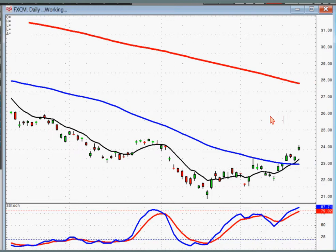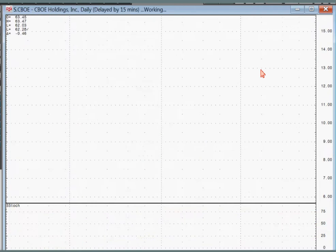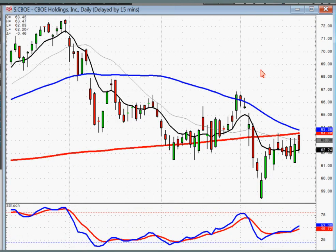FXCM backed off today, right back to the T-line, not to the T-line of the 50. This one has to open positive tomorrow to stay in it. If it opens lower, you close it out and just wait for the next buy signal. It's got the right setup. It broke this wedge to the downside, but I'd be more apt to close it out, see how long it waffles, and then put a buy stop above today's high, because if it comes back up through there in the next couple of days, it tells us that the support level of the 50 area is still acting as support.